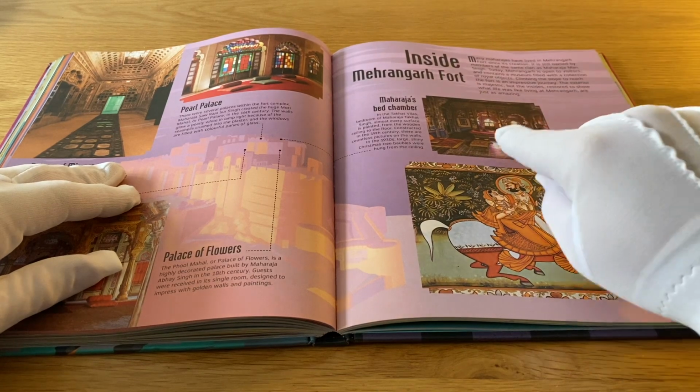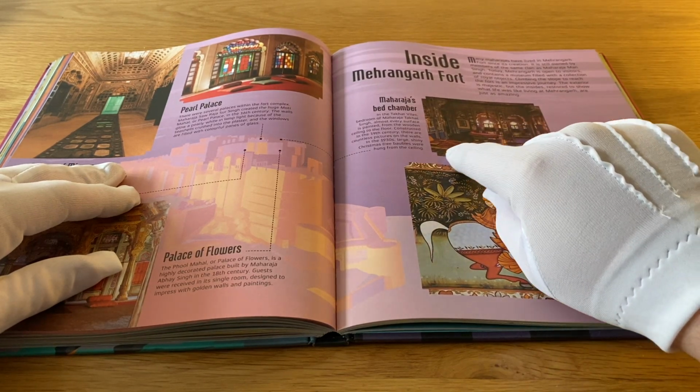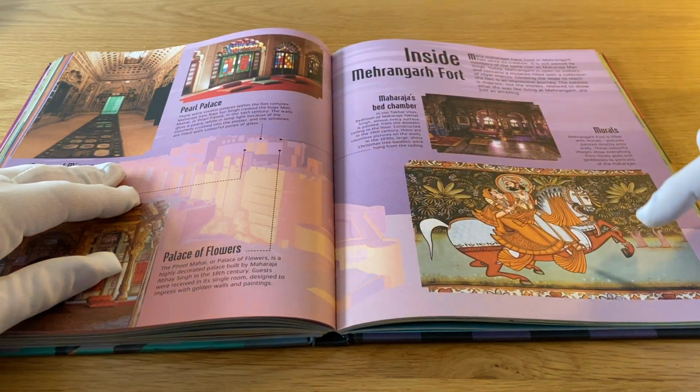The Maharaja's rather grand bedchamber here. Almost every surface is painted from the wooden ceiling to the floor. Lovely murals.